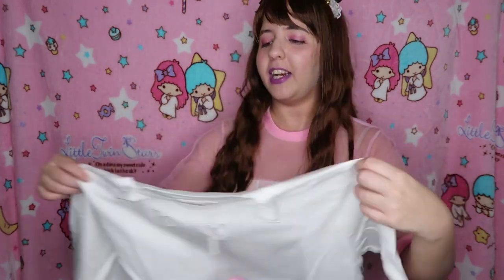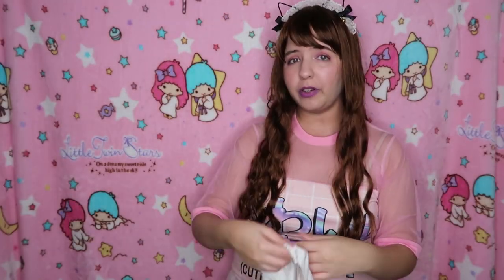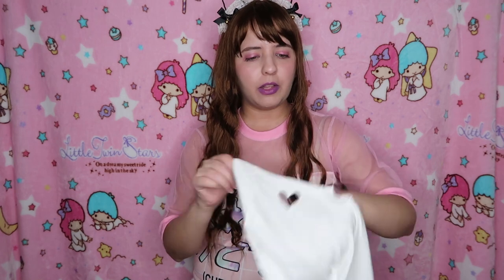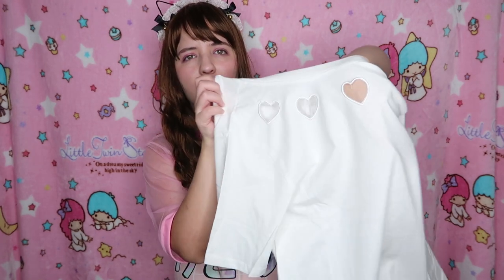Now for the big stuff. I like the fabric of this. Ooh, it's quite nice. On the front, as you can see, we have hearts. There are holes. On the back, it's just plain. It looks very casual, and the material honestly feels breathable. I like that a lot. But the only thing that I don't like is that it seems to be a little bit see-through. So I don't like that.